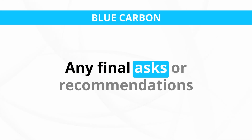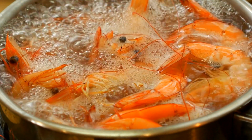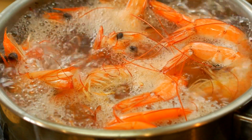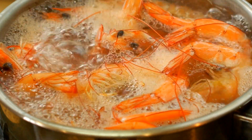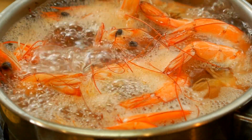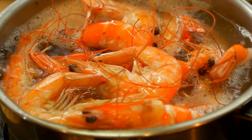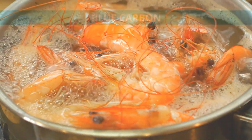Any final asks or recommendations for the audience? Well, keep studying if they're all students. But also, it's silly, but know where your shrimp comes from. As I said, shrimp is one of the leading causes in Southeast Asia. So it is always good just to look on the label. Is this shrimp from a shrimp pond or not? Because if you're buying shrimp pond shrimp, you're leading to degradation of mangrove systems.